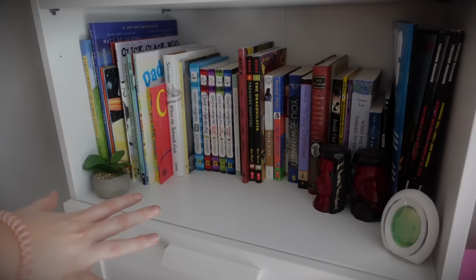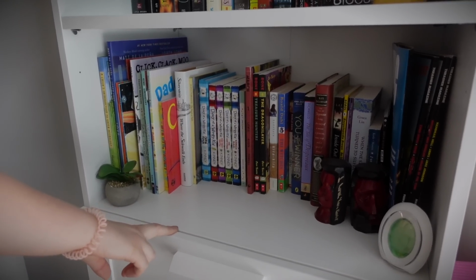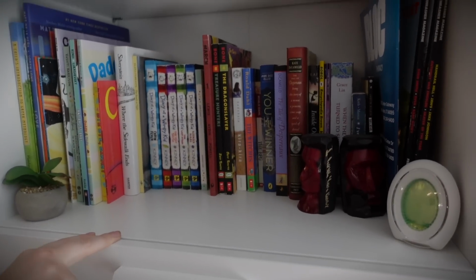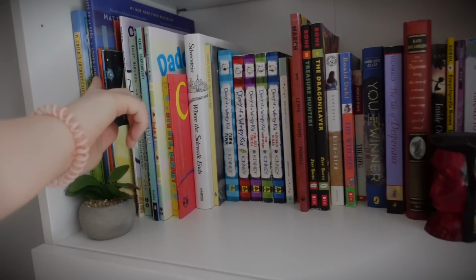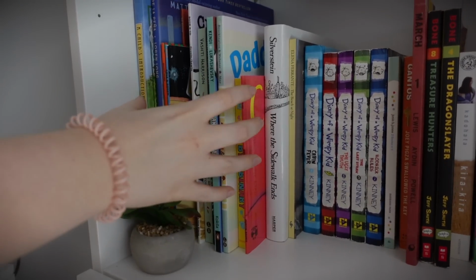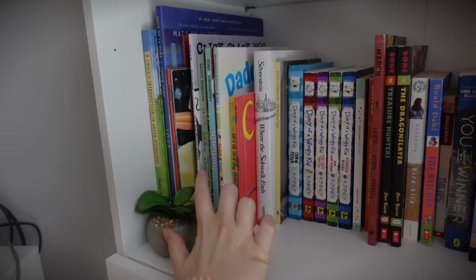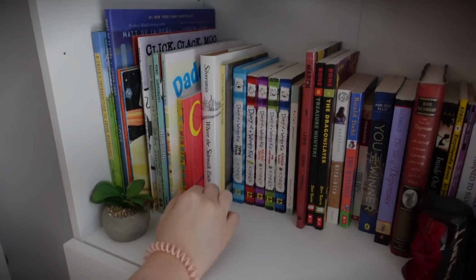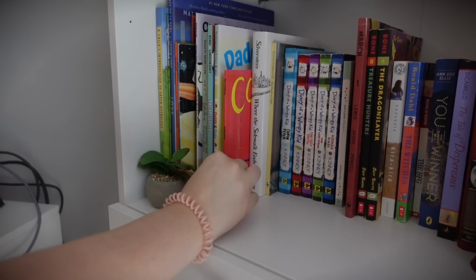I do not have a child, but I find it important to read and collect children's books, and a lot of these are from when I was a child. So over here we have the really, really young children's books. Some of my favorites are the Little Dreamers books. These are so good. Click Clack Moo, How's That Type, Corduroy. This is one of my favorite children's books of all time.